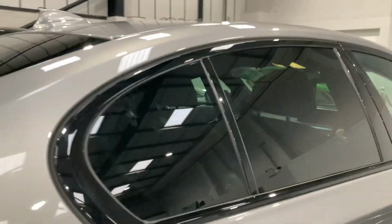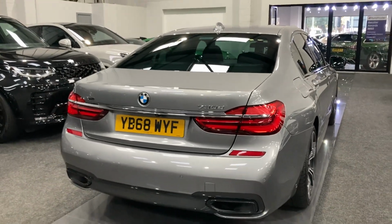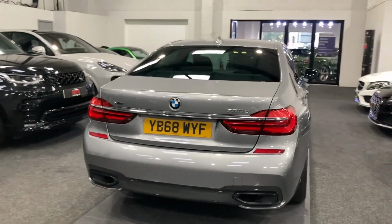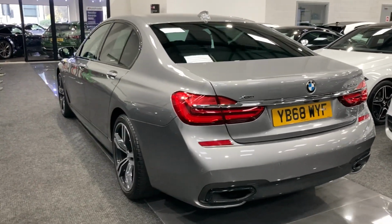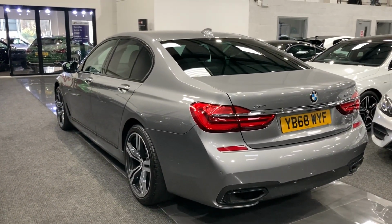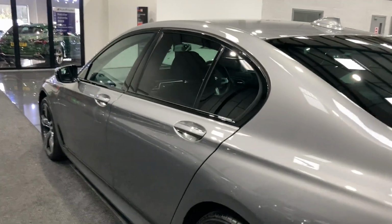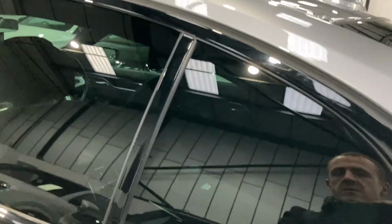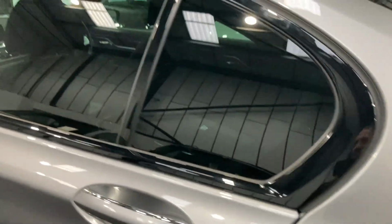The car is beautiful. What a fine piece of machinery. Beautiful vehicle, very well looked after, very well maintained. And even got the soft closing doors there as well. Really does finish it off very nicely.